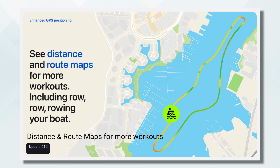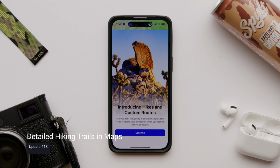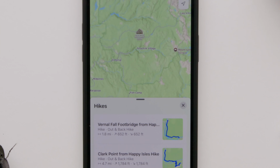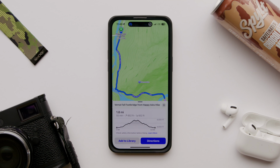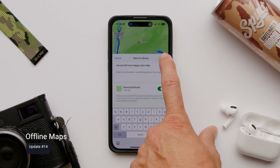Also, the Apple Watch now tracks distance for even more activities. Something I'm really pumped about is now we have plotted out hikes in detail for all 63 national parks. That is in the Maps app. If you scroll down, you can now see a section called Hikes. But essentially you pick a location and it will pull up all the hikes for that area. You can select a hike, and if you tap more, you'll see all of the information for that hike, like distance and elevation gain and loss. If you click download route, then it can sync with the Apple Watch, and now you can have an offline map of that hike, and that is pretty awesome.